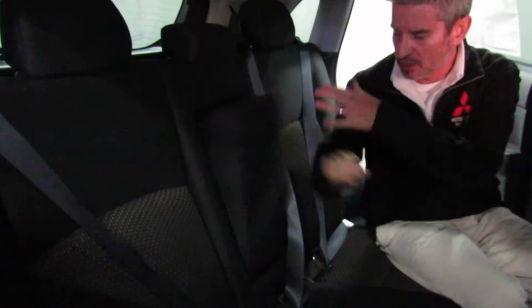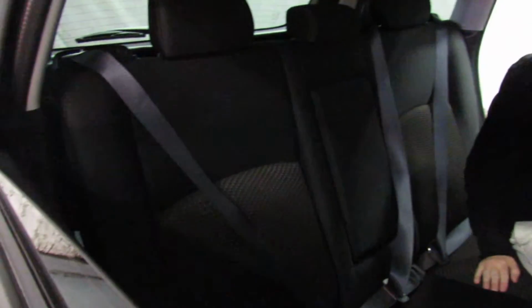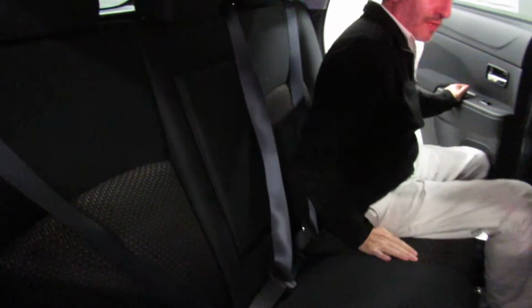You've got a center armrest that folds down, 2 drink holders. If I fold it back up, you can see you've got seating for 3 all the way across. You've got the latch and the tether system in all 3 positions for a child safety seat, regardless of forward-facing or rear-facing. And this whole seat folds down if you wanted to very, very easily, and it makes a lot of storage space. So let me show you how that works.